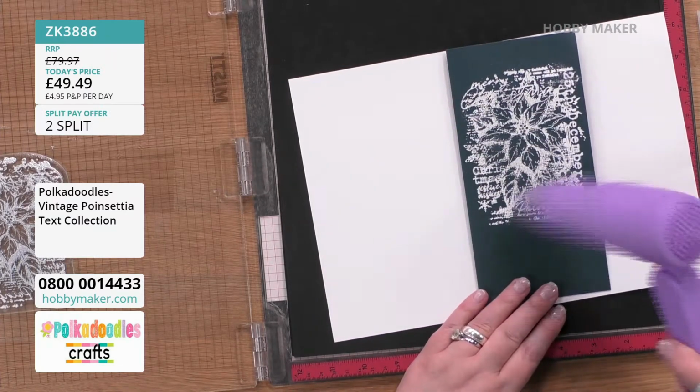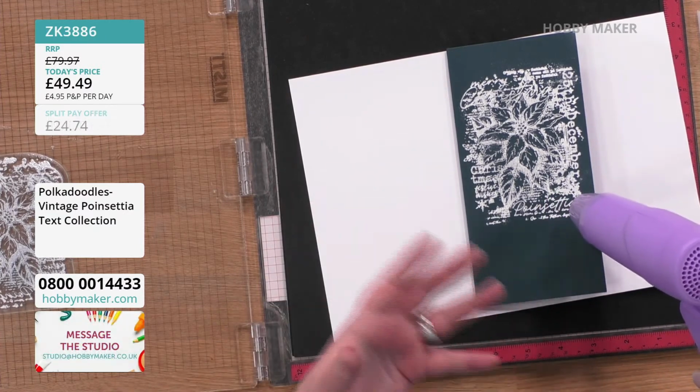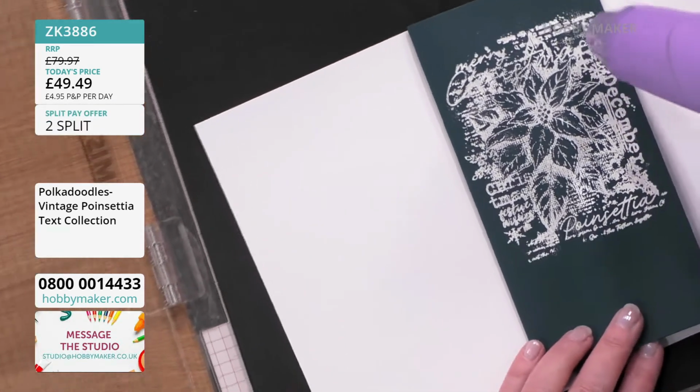But you don't waft your heat gun around. You want it in one place. Normally, I would heat from underneath because it gives you a bit more of a glossy finish. But just for time, it takes a little bit longer, so I'm just going to go right from the top.